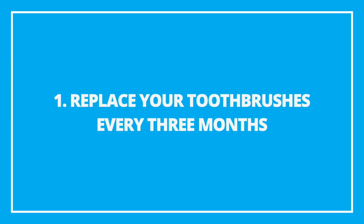We want to make sure that you know that you should be replacing all of your family's toothbrushes every 3 months. Toothbrushes do start to break down. A lot of times, children will put a lot of pressure when they're brushing, and their brush bristles will actually start to flatten out. You want to make sure that you are always replacing these toothbrushes every 3 months to make sure that the bristles are still standing where they need to so that they can get the proper brushing technique done while the brush is being used in their mouth.